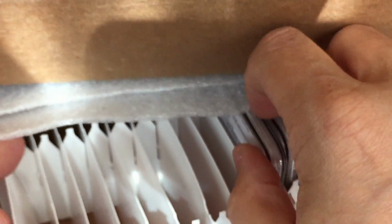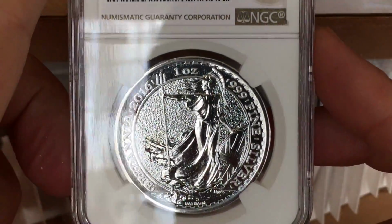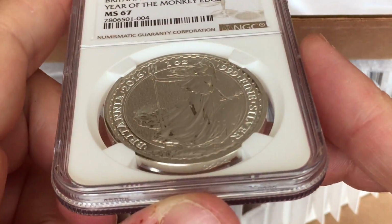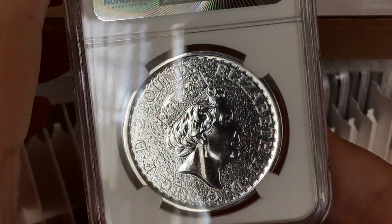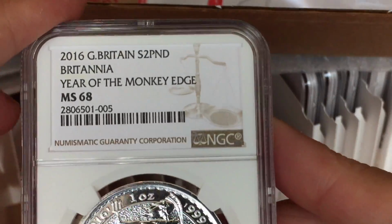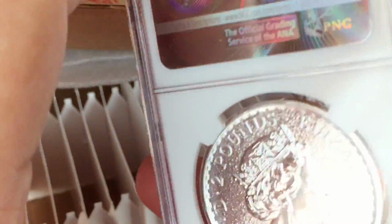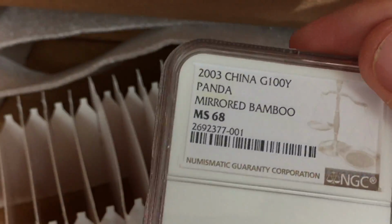I also bought a couple of the new Privy coins, the Year of the Monkey Privy Britannias. These are around about 170,000, maybe a little bit less, intended for IRA accounts for American citizens. A few came onto the market like last year, and I bought up a couple of those, sent them for grading. They're bullion coins, they're not produced with special handling. 67 and 68 is probably pretty good. There may be a few 69s that emerge. I'm not unhappy with these, I just wanted to add them to the ones I've got from last year. Then maybe every year I'll get a couple of those. Not particularly bothered by those.